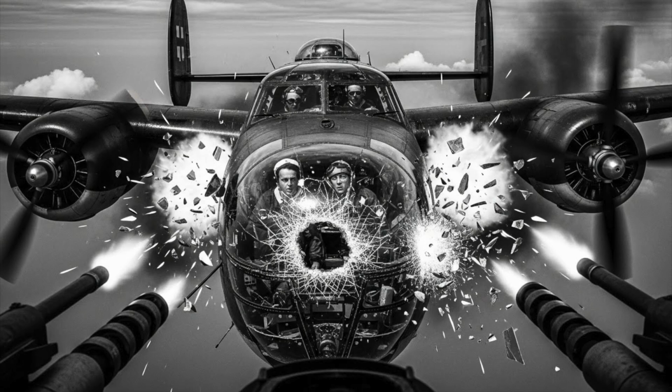The B-24 was vulnerable to this attack because its forward firepower was often weak in early models. The Germans mocked the design. They saw it as American naivety. Building a warplane with a glass front. But the Americans adapted. They added power turrets to the nose. But for many crews in 1943, the greenhouse was a death trap. It was a clear target that German pilots, desperate to stop the bombing, aimed for with deadly precision.